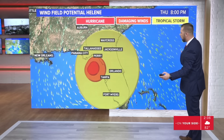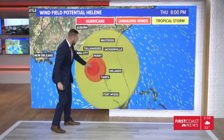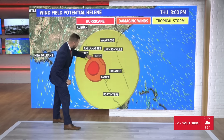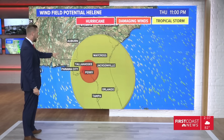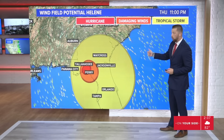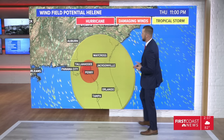And really, just the overall wind field in this thing is ginormous. Could be 350 to 400 miles wide from the core of where those tropical storm force winds are going to be felt. So if you're in the yellow, you're going to experience at least 40 to 60 mile per hour wind gusts. Now, those hurricane force winds, that's going to be in the orange circle and then the red circle. That's where the most damaging winds are going to be seen. So for folks in Perry and Tallahassee, you will experience those. Now, anyone either in Gainesville or Lake City, you're going to be right on the very edge of that. So much more likely to see about 60 to 75 mile per hour wind gusts in those areas.